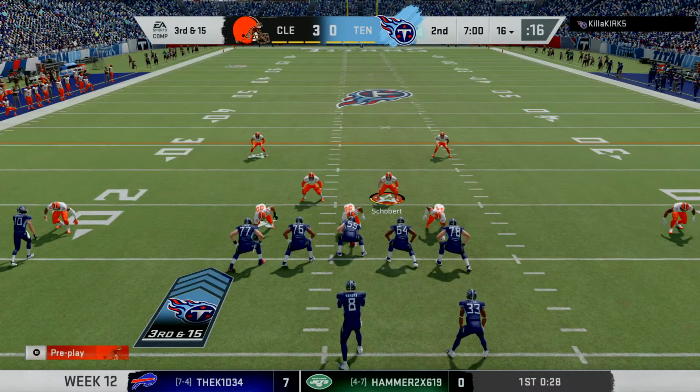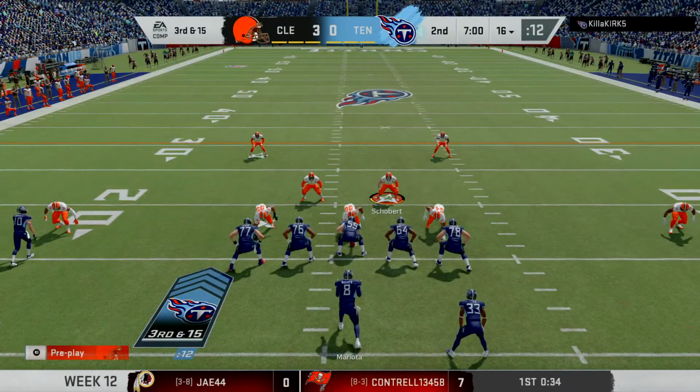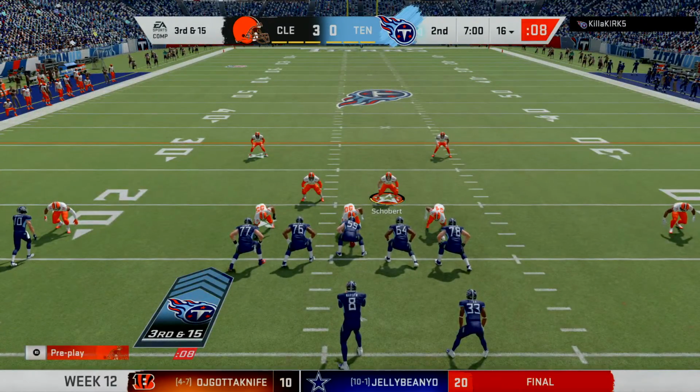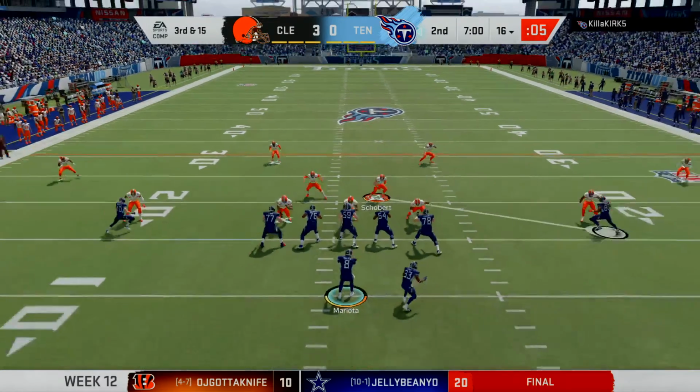Mike 51. Hey, let's go. It's time to crash. Hey, man. Watch the boot. Switch. Check. One. Check hot route.